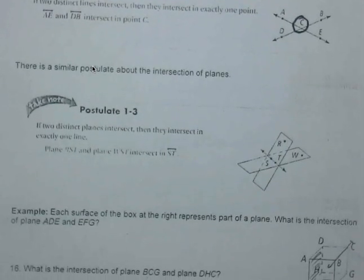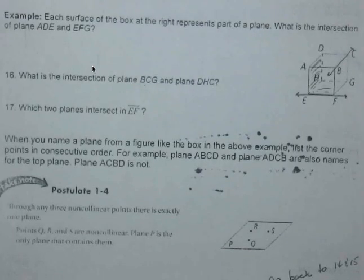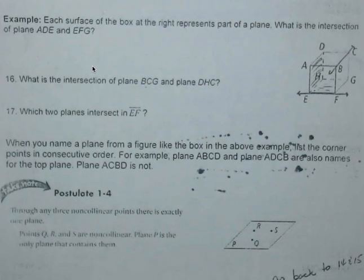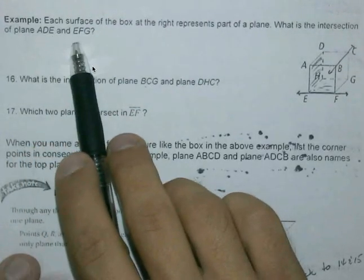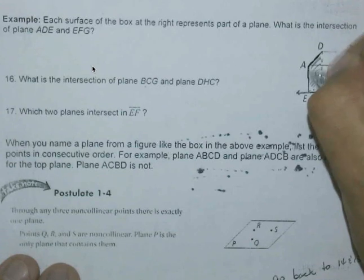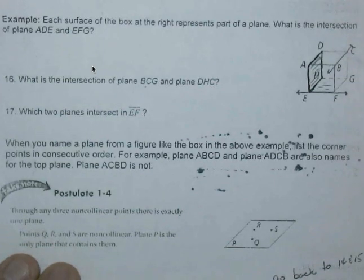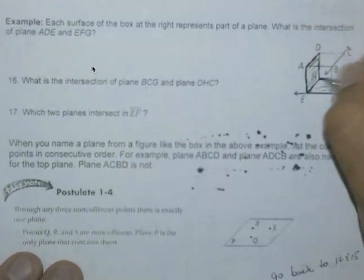And so we'll see this with examples. So we have this cube here that's made up of several planes. This can be a little difficult to decipher or to visualize. So drawing these out will always help, or thinking of another example that you've seen in the real world helps as well. So each surface of the box at the right represents part of a plane. What is the intersection of plane ADE and EFG? Well, let's find ADE. ADE is this plane right here. H is also on the plane, but we don't need that at the moment, just because they didn't mention it in the labeling. EFG is this bottom plane seen here.